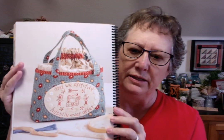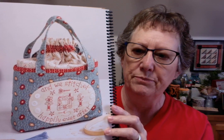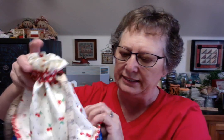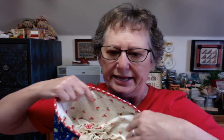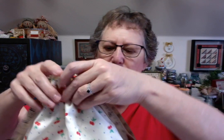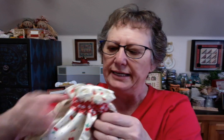I did not do the embroidery. I just made the bag. The embroidery is really cute though. But this bag is so adorable. Here is my version of the bag. I quilted the blue fabric, and you make the bottom of the bag, and then you make a tube out of this, and you sew them. You put this inside like that, and you put this binding on, which sews them all together, and then you make casings that you put your ties in.